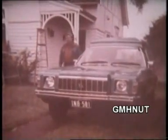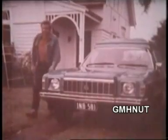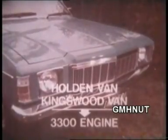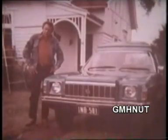Like the Ute, you have a choice of two models. The standard Holden van or this Kingswood, both with the reliable 3300 engine. Or, like the Ute again, you can option up as far as a 5-litre V8.